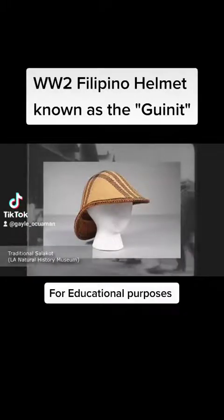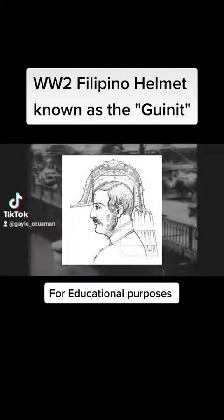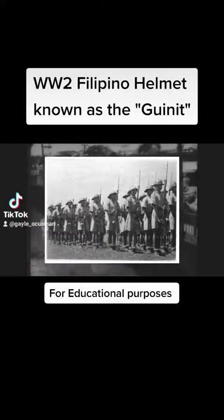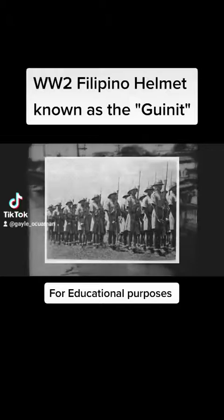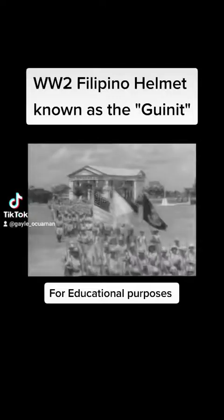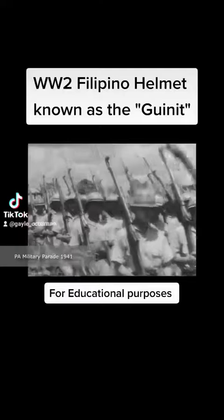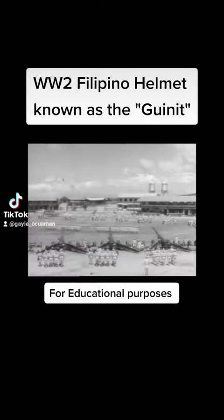Sun helmets made from woven or pressed plant fibers were lightweight, broad-rimmed to shield the neck and face from the blistering tropical sun, and were well ventilated. They offered little protection against shrapnel, however in the fighting against tribes and poorly armed rebels proved more than adequate. Widely available coconut husk fibre was chosen as the base material for the Guinit, making them extremely cost-effective for troops required to purchase their own uniforms.